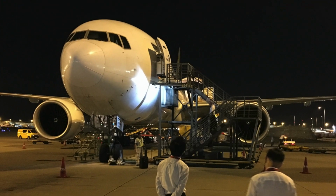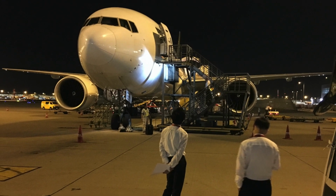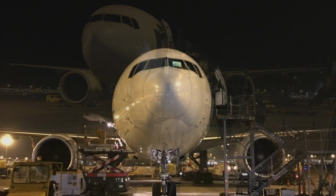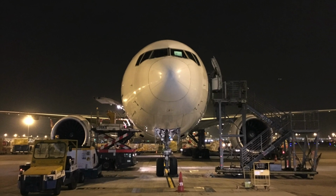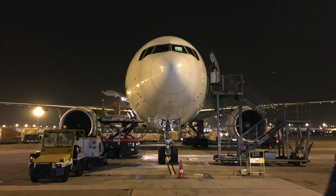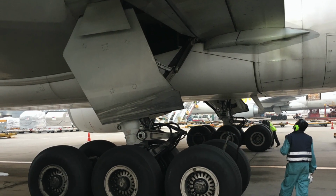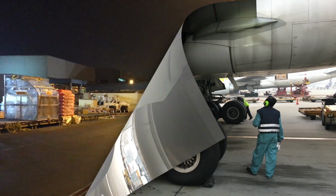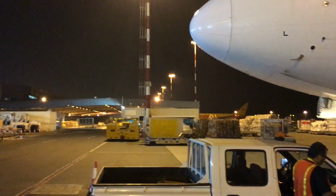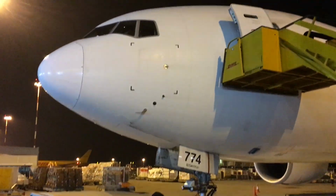Good view from the ground, getting ready to board the jet, and just all the activity around the aircraft. Another good view of the front of the aircraft, and you can see the cargo doors open as they are loading up the cargo for that flight. A very clean arrangement for the landing gear doors. There's a huge door that's shut on the ground that opens up to retract the gear. And here's another pan shot of the aircraft at Hong Kong.